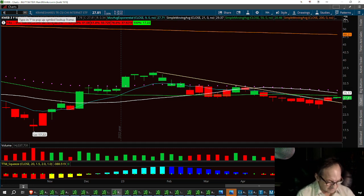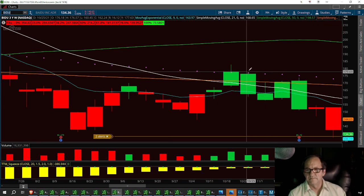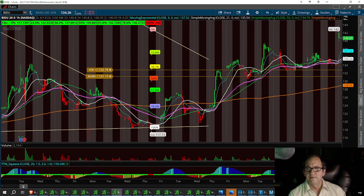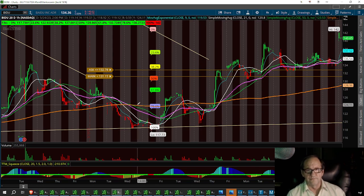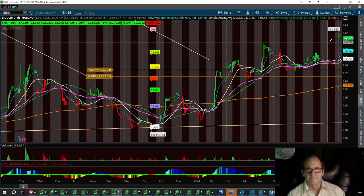Don't try to take it to the world. We got KWEB, we got BIDU. This one here looks really ready. No, shoot, I thought it was way down here. I called this out down here at this bottom. We had a little snake breakout, pull back, boom. For the ones that don't know my strategy, this is exactly what I called: a snake, breakout, pull back, high or low, boom.